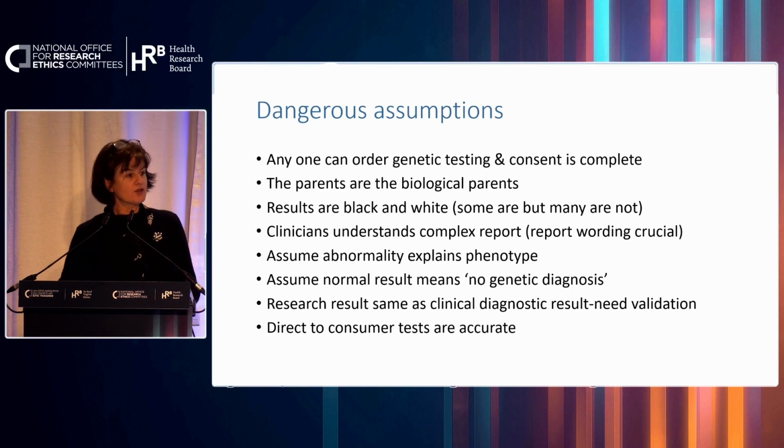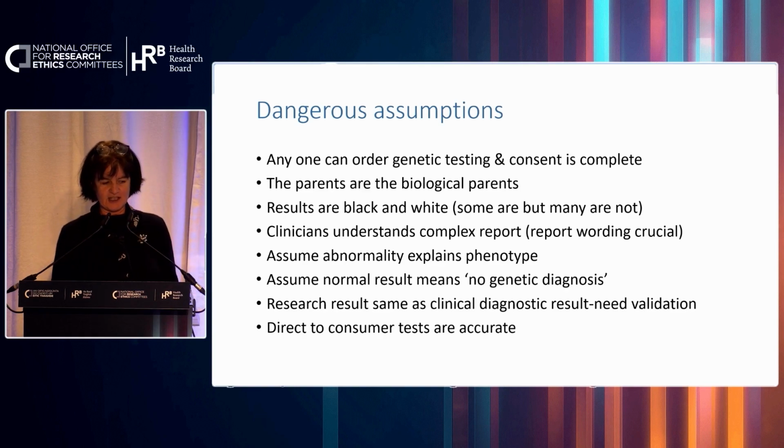The other thing is to assume the abnormality you find explains the phenotype in your patient. It mightn't. It might be a benign finding, and it can be difficult to work that out. And then the other one people make the mistake is they get a normal result, and they assume it means no genetic diagnosis. It doesn't mean that. It just means you haven't found it sometimes. And then, of course, a research result needs validation. It's not the same as a clinical diagnostic result. And then the final one is direct-to-consumer tests are accurate.